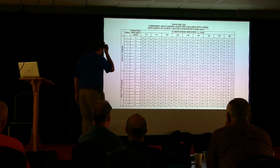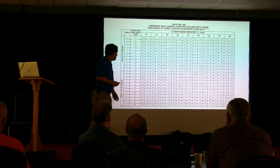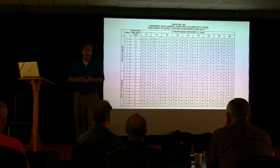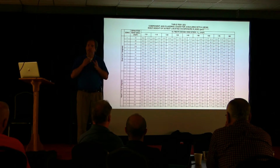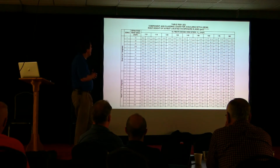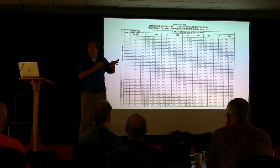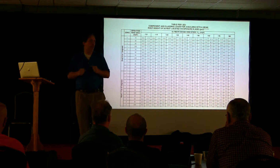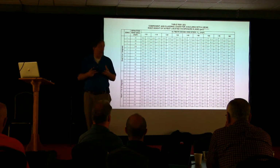Now this is a table right out of the code book where it talks about different zones, wind areas, and component and cladding factors. A lot of people look at this and go, I don't know, this is really here for designers. Most of the IRC is a recipe book: if you do A, B, and C, you can have a well-built house. The IBC is more like this.